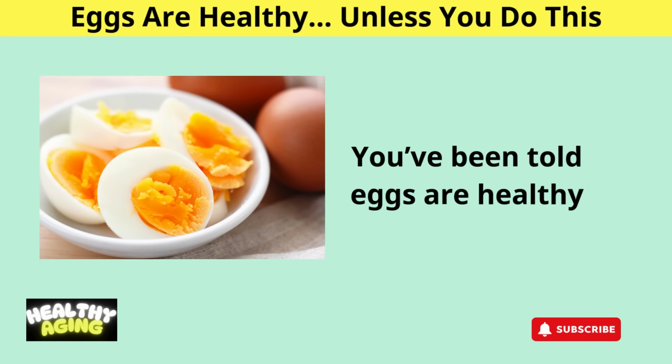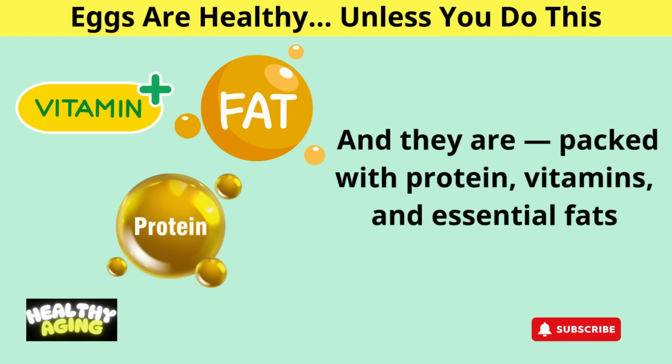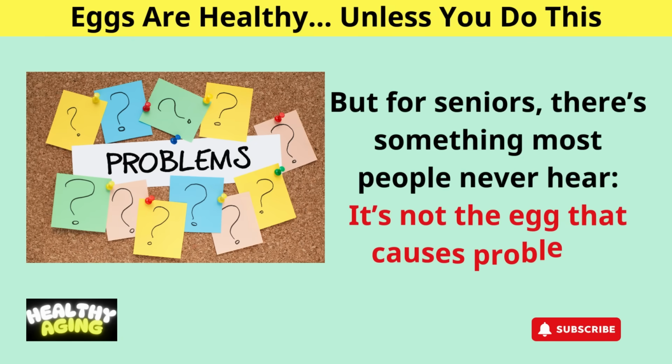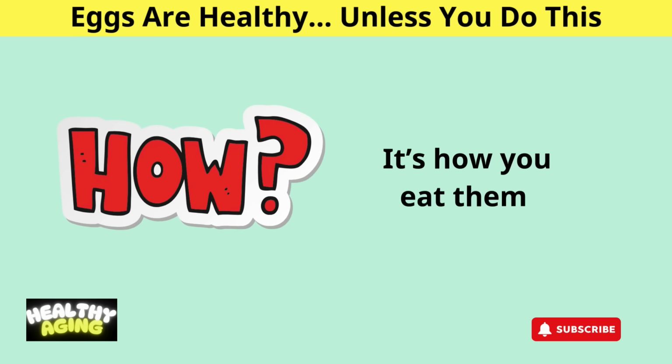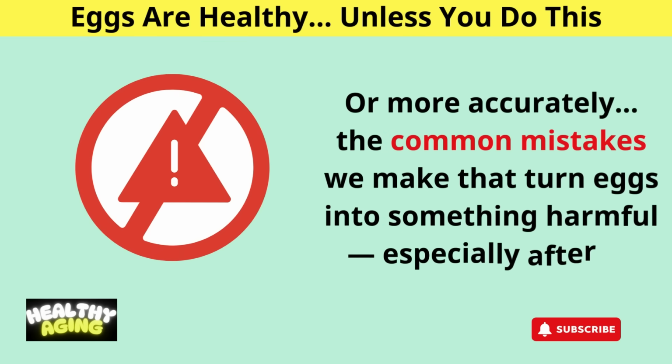You've been told eggs are healthy, and they are, packed with protein, vitamins, and essential fats. But for seniors, there's something most people never hear. It's not the egg that causes problems, it's how you eat them. Or more accurately, the common mistakes we make that turn eggs into something harmful, especially after 60.